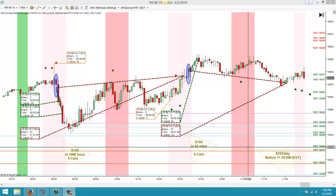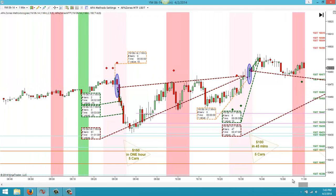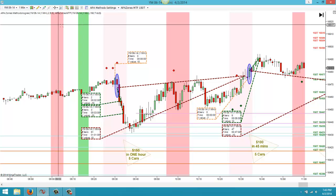Today I'm going to review my YM trade that I did in the Aqua Pub this morning. It was a very good morning. I wanted to explain these bars. I know that I didn't explain them last time.